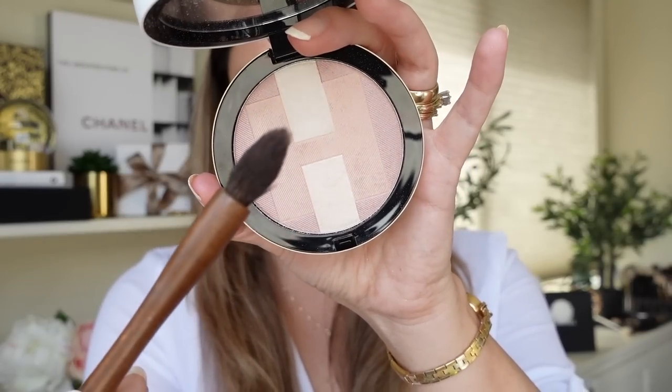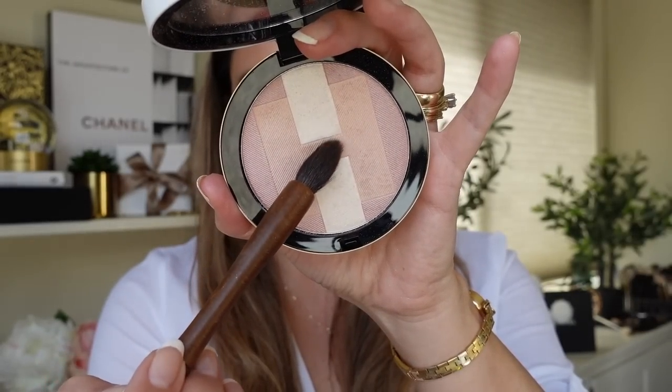It's more like champagne. Going back to the Hermes, using a Wayne Goss Squirrel Bristles brush, and I'm applying it on the tip of my nose and on the bridge of my nose. Yeah, if you have a squirrel hair bristle brush, I think you're better off using it for this type of highlighter, in my opinion, or just go light-handed.